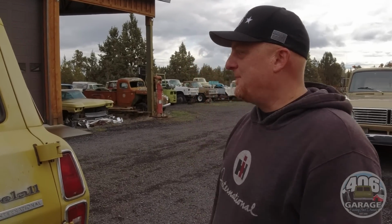The story of it though is just super cool. The fact that that guy just walked up one day after 20 years of Scott owning this thing and said, hey, you want to know how that dent got in the truck? And he's just blown away. Stuff like that makes me happy.